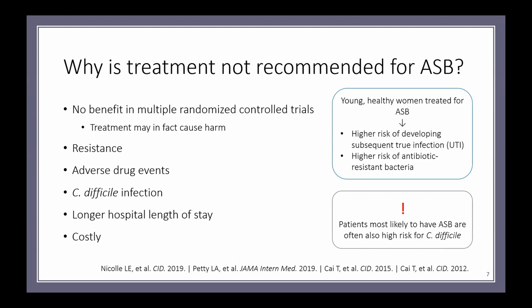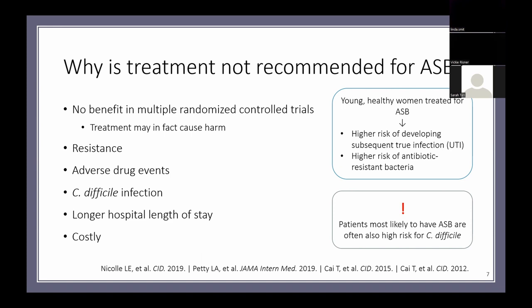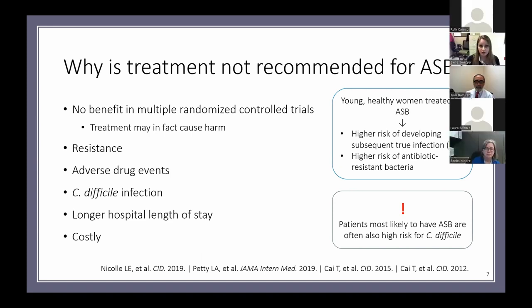So why is there such a strong consensus that we should not treat ASB? Well, there's been no benefit in multiple randomized controlled trials. In fact, one trial found that treatment may actually cause harm. It looked at young, healthy women who were treated for asymptomatic bacteriuria and found that they later were at higher risk of developing true infection and at higher risk for having resistant organisms.